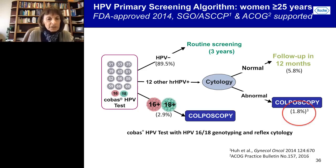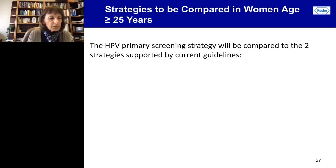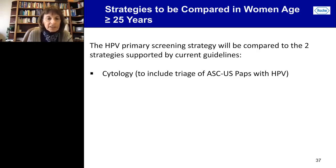And we'll return to the issue of sensitivity and specificity of primary screening with additional data over the next few slides. Now, to illustrate that HPV primary screening provides improvement in sensitivity while maintaining specificity, I'd like to compare primary screening performance to the two current accepted strategies, cytology alone and cotesting. Now, cytology will include HPV triage of ASCUS so that HPV negative ASCUS cytology women are not taken to colposcopy as per guidelines. And we'll also compare to a hybrid cotesting strategy that requires a little explanation.